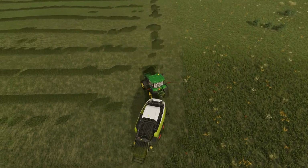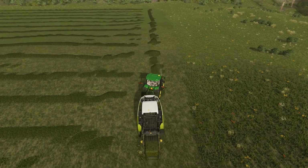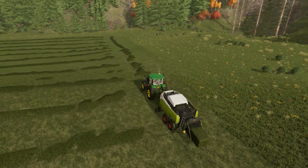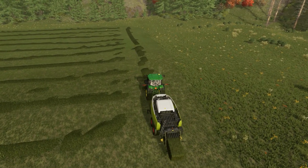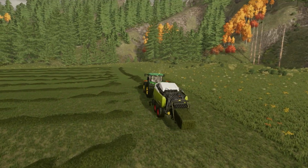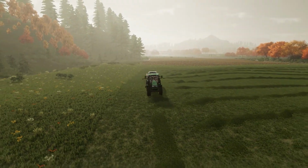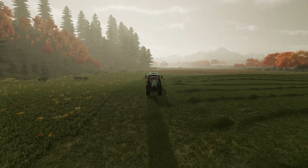I guess the other choice then too is, do we want it for the front loader or the telehandler? I'm thinking probably the telehandler. So we'll see what our options are. We'll get this baled up, maybe have a peek, and probably go check on our farmhand. It'd be cool to see him emerging from the fog.